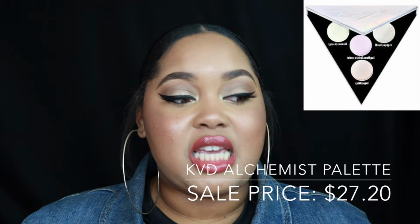Like, I'm not even gonna lie. The Kat Von D Alchemist palette. This thing goes in and out of stock all of the time. Very popular. Holographic highlights are extremely on trend right now, and I happen to love the palette. It's very fun. It has blues, pinks, purples, and greens in there. I like the quality of the product in there, so I think it's worth it to grab.